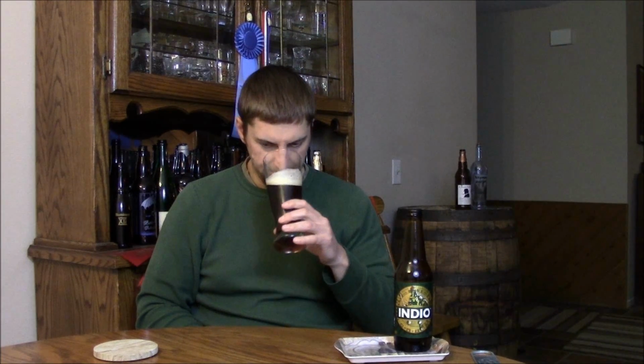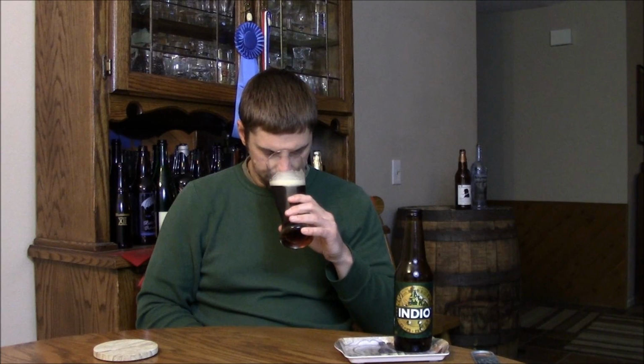Yeah, it smells pretty good. Definitely getting a nice breadiness in there, some nuttiness, some sweeter caramel notes. It's definitely more of a caramelly syrup kind of note than, say, a toffee. A hint of hops in there, some floral, spicy notes. So yeah, it smells good. Let's dig in. Cheers.